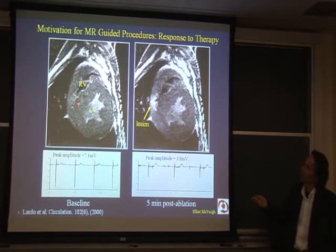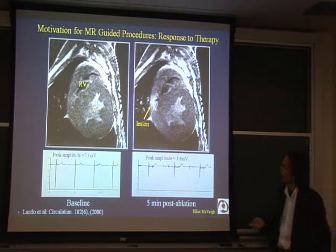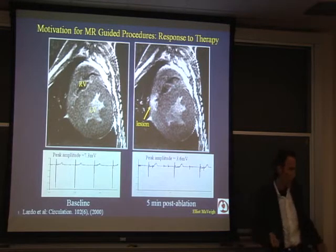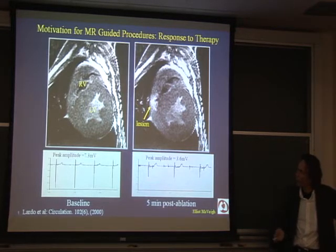And so the exciting thing is if you do this in an MR scanner, after you've done the ablation, and you do either T1 imaging with a contrast agent on board or T2 imaging straight up, you can see the size of the ablation. So you can then titrate the therapy interactively: make a burn, look at the size of the burn, move the catheter, make another burn. So you could make a line of burn. This shows electrograms from that catheter pre and post ablation.